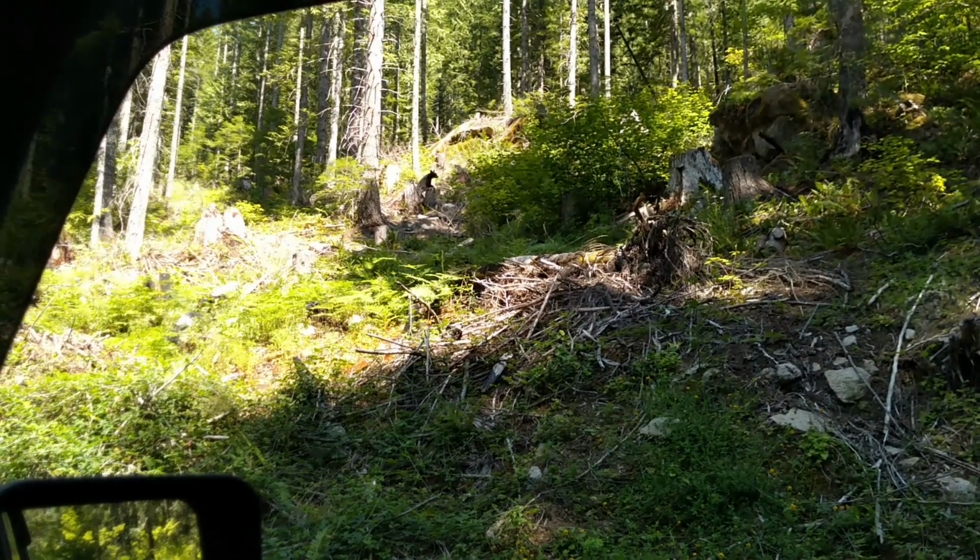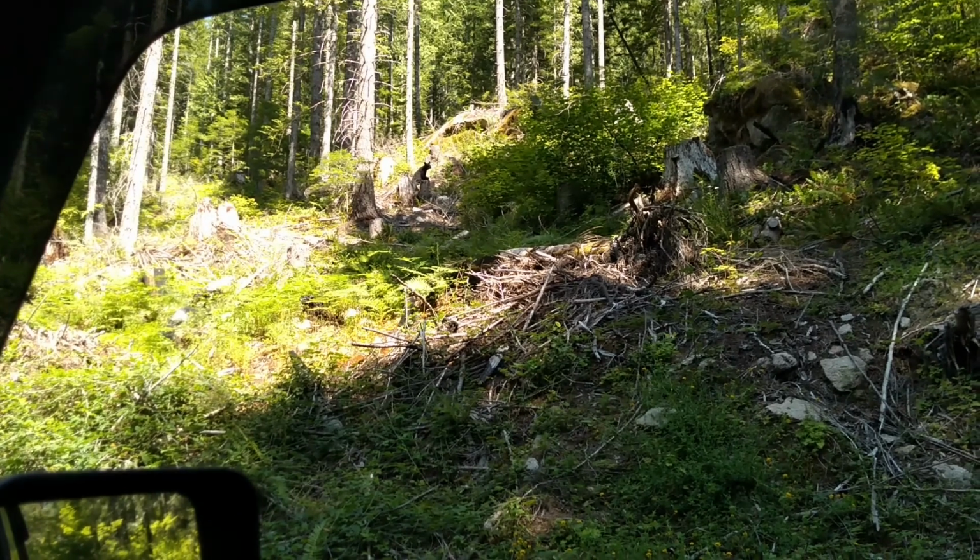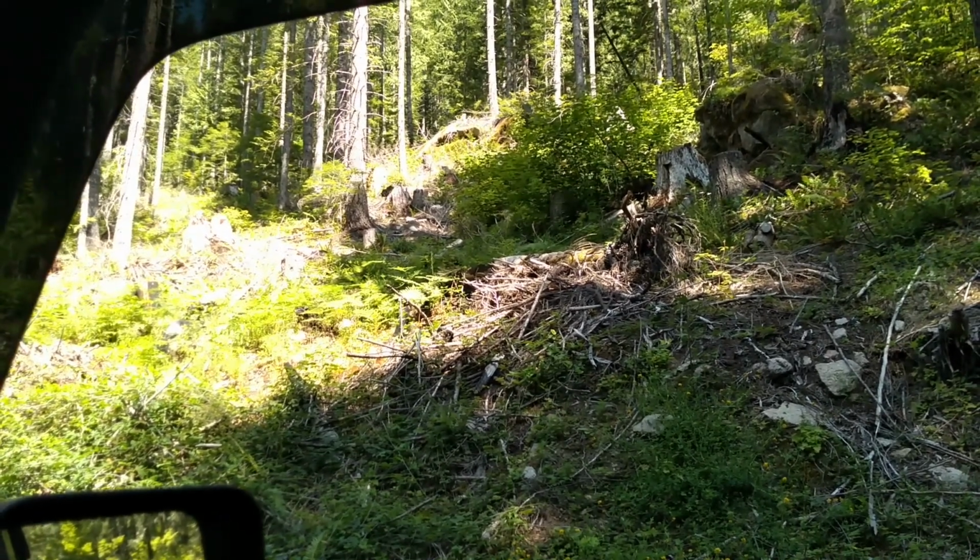Don't know if you can see the black bear standing right there. Just kind of posing for us. Oh, there he goes.